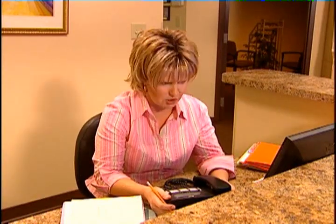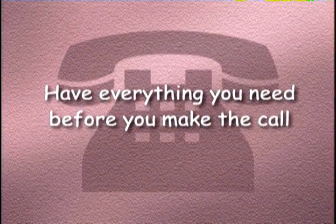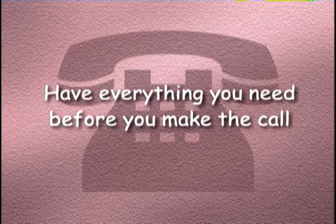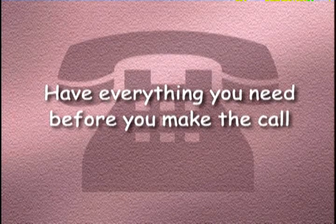Leaving messages is so stressful. Of course it would be stressful if you had to go through that with every call. But by remembering a few simple elements, leaving phone messages can be quite simple. First, have everything you need before you make the call. For instance, if you're calling to remind a patient about their appointment, have the schedule, directions to the office, any instructions for the patient right in front of you.